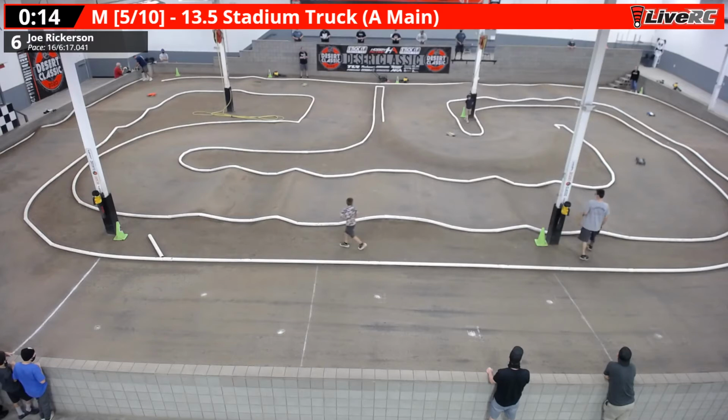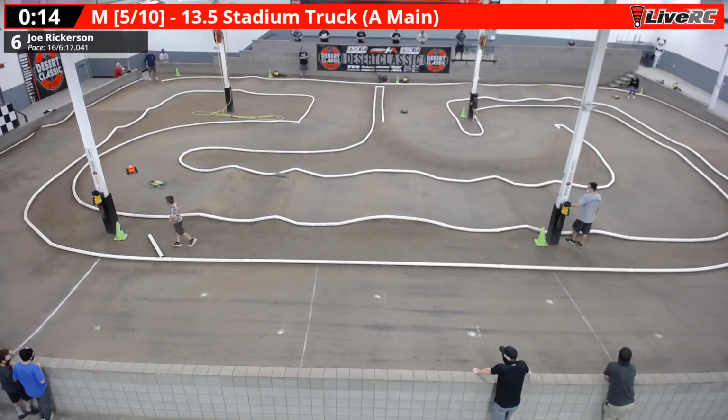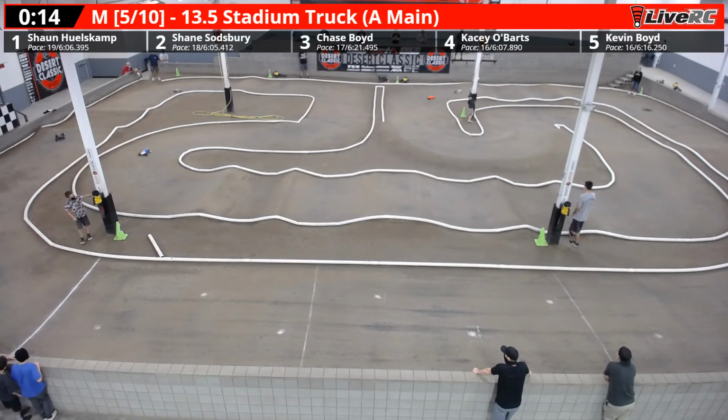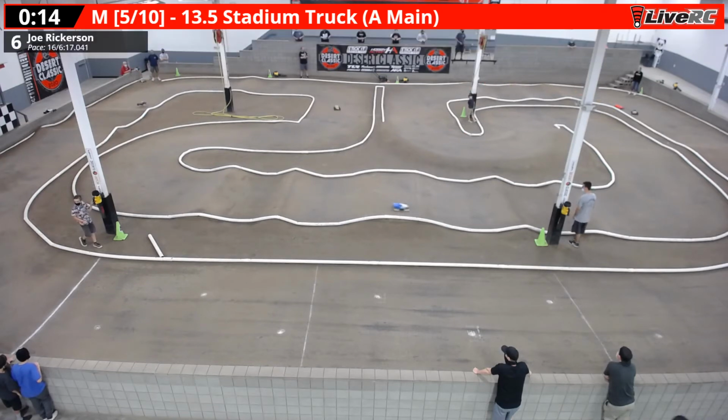With under 10 drivers, under 10. Ugh. Oh boy. 2 and 1, and that is going to be time. Finish the lap. You are on. Kevin Boyd, keep on going.